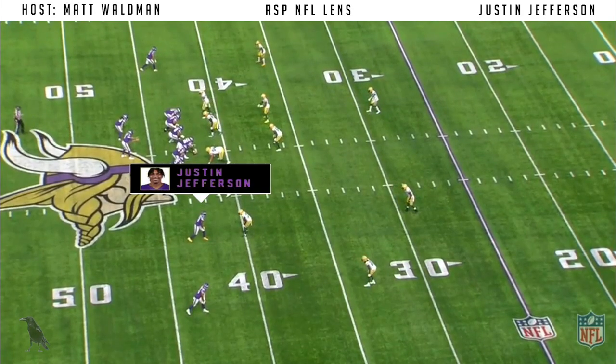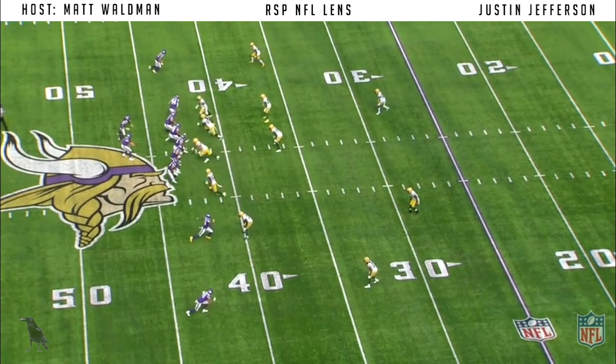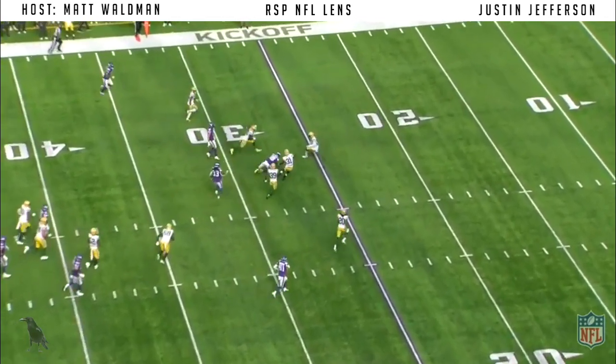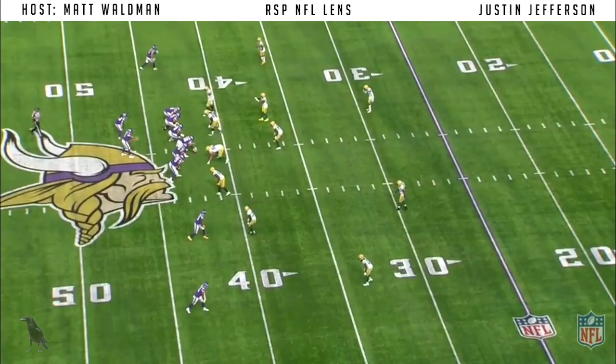We're going to take a look at one of my favorite rookies from this 2020 receiver class. It's a loaded group of talent. Justin Jefferson of the Minnesota Vikings, who exploded on the scene in Week 3 with a 175-yard performance on 7 catches. But you could see it was building up to that over the first 2 weeks of the season.